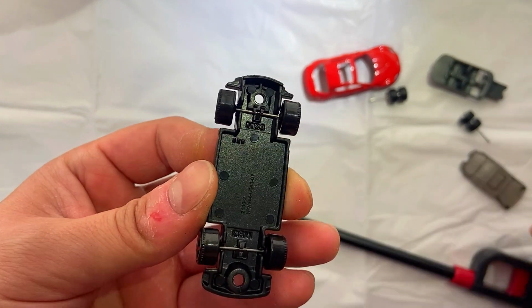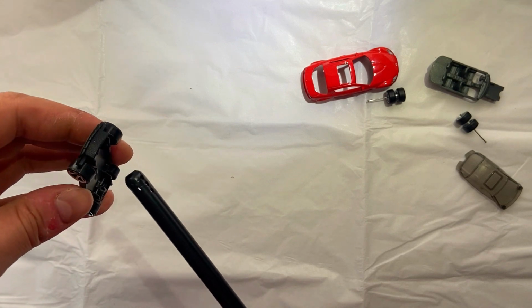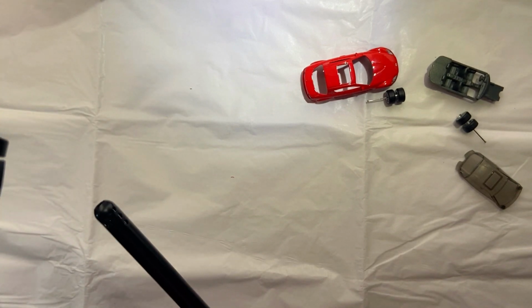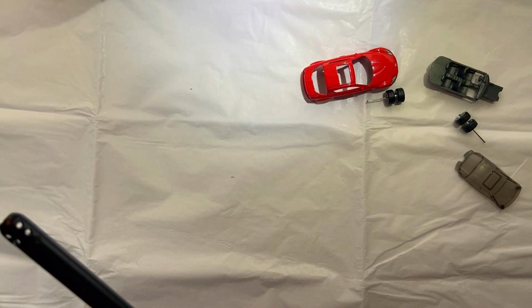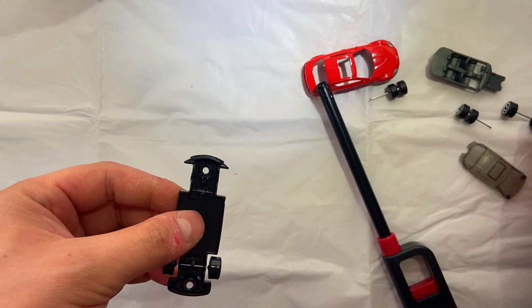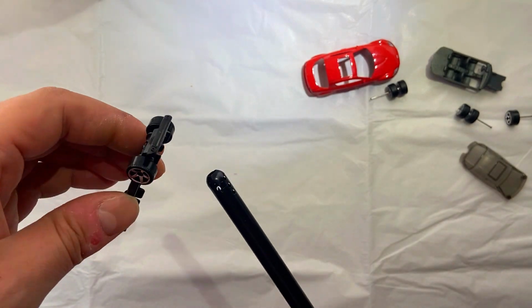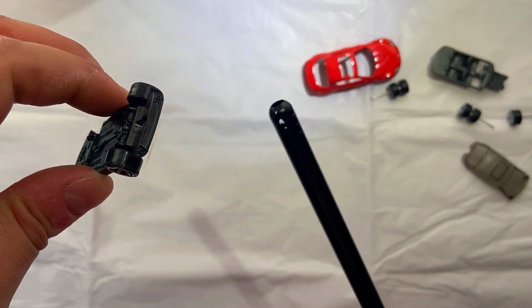One positive, though, is I learned a new trick to remove these axles. If you use a lighter, hold it to those little forks that hold in the axles, they just pull right out. The plastic softens enough and it works like a charm. So I give my credit to Car Things for that trick. I never thought of this, but it worked out amazing.